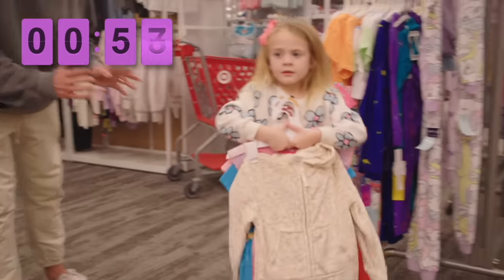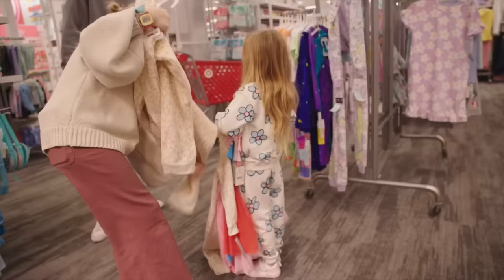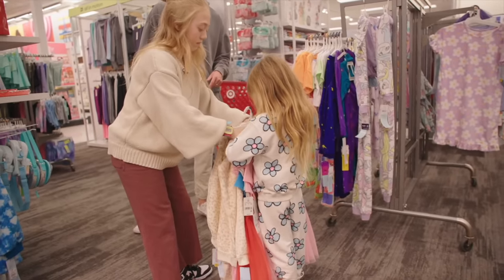Do you want to stay in the PJ aisle or do you want to run to the toy aisle? I'm running to the toy aisle. Okay. But I don't think I can hold this. Is it starting to fall? Oh, everybody's putting, she wants to get matching PJs with you. Can you hold another one?